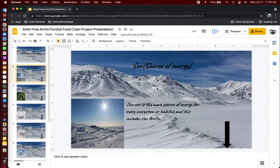The sun is a source of energy. The sun is the main source of energy for every ecosystem or habitat, and this includes the Arctic. You might not think there's sun in the Arctic, but there is, and there's not always snow. There's a summertime in the Arctic. It might still be cold, but there is a time when plants get to grow.